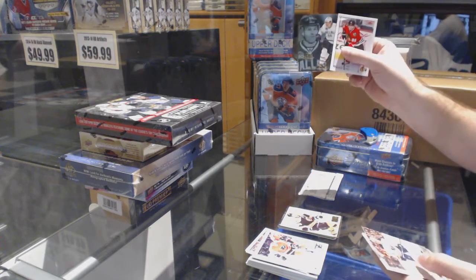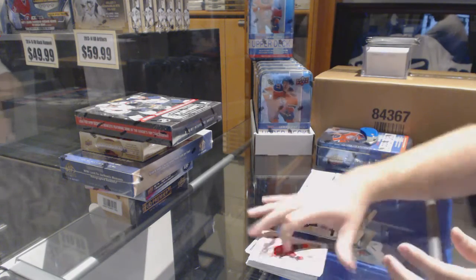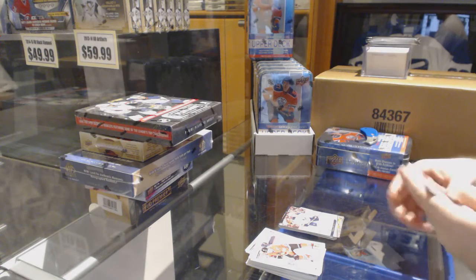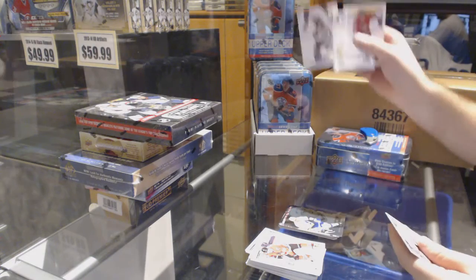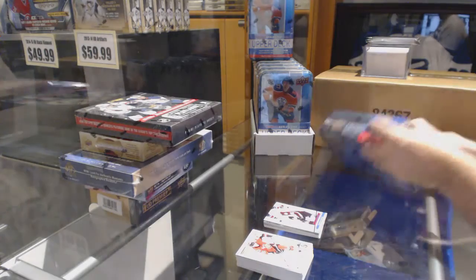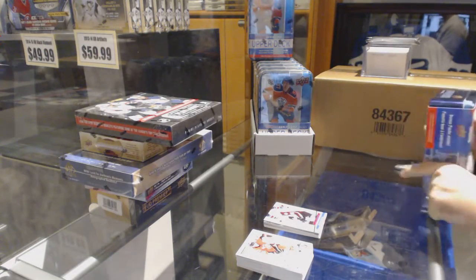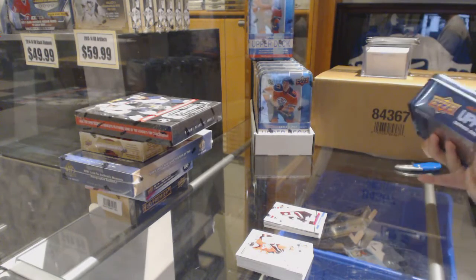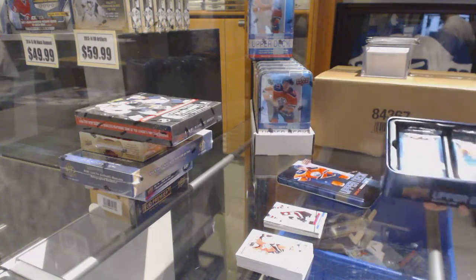We've got for the Dallas Stars, Flair Showcase Jaromir Jagr. For the Buffalo Sabres, Marcus Foligno. St. Louis Blues, Brett Hull Showcase. Gabriel Landeskog for the Avalanche Ultra. To the kids.